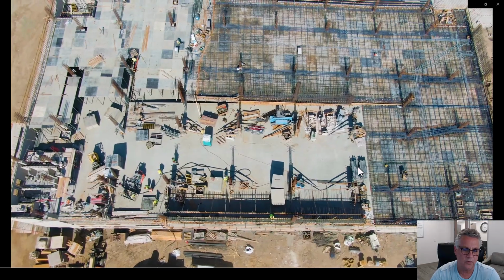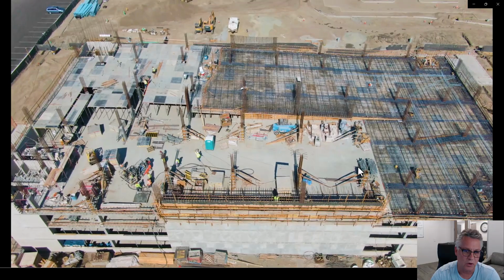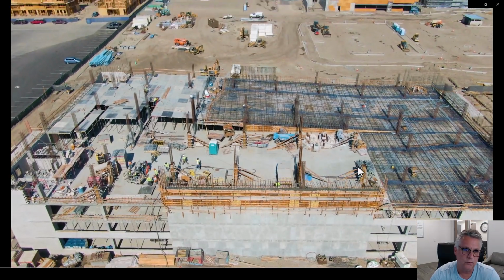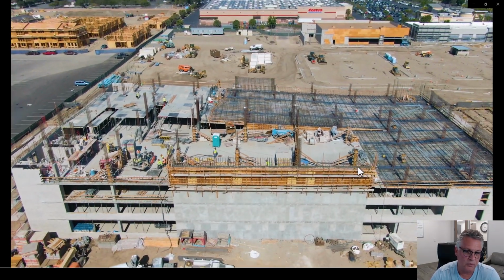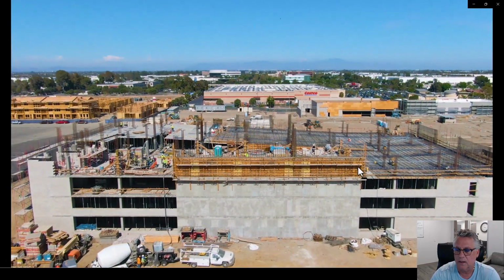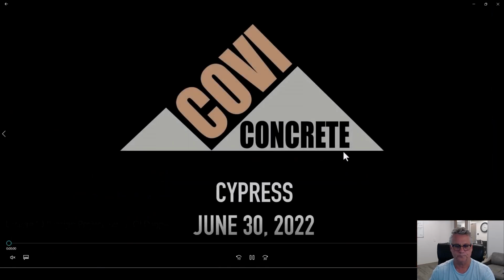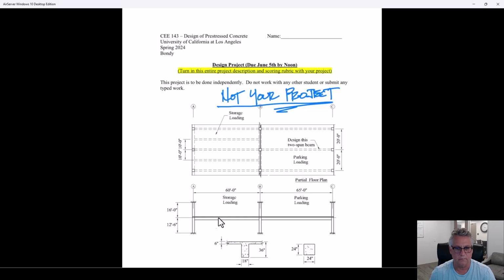This is waiting for, it's called a wrap type style garage. It's waiting for apartments to be built all around it. So the reason it's called a wrap is the apartments will wrap the parking structure and we'll be in the middle of it all, and typically you won't even be able to see our parking structure anymore. So anyway, thought you might like to see that.